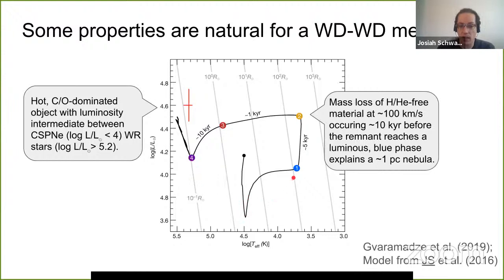And this actually nicely explains the presence of a hot blue source in a hydrogen and helium-free nebula, because you have a white dwarf system, in this case a merger of 2 carbon-oxygen white dwarfs, evolving for a while through a phase where it's large and giant and has mass loss for something like 10,000 years. And if you assume it's shedding carbon and oxygen-rich material from its surface at, say, 100 kilometers a second for that 10,000 years, the mass loss during this phase can explain the formation of a parsec-scale nebula. And then after that's formed, the central object evolves to the blue.